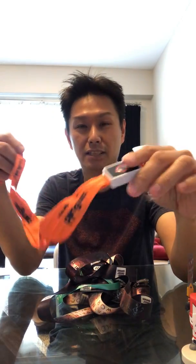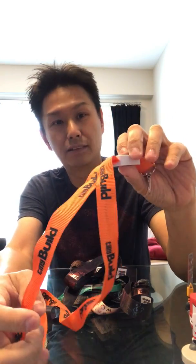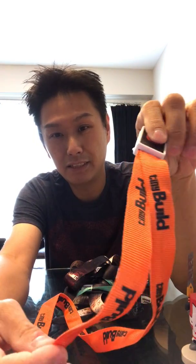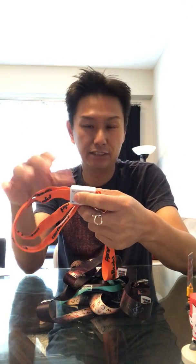This one from Tiny Build actually lights up. I don't know if you can see it. It does light up. It was a Twitter challenge: take a picture with their mascot or one of the games, post it, show it to them, and they give you a lanyard. So there's that. You can never have enough lanyards, because you never know.